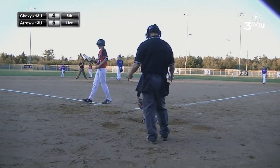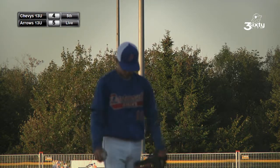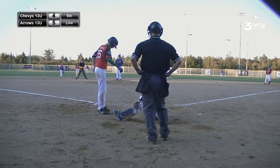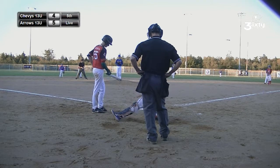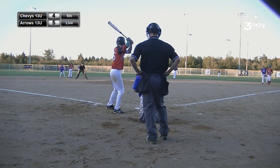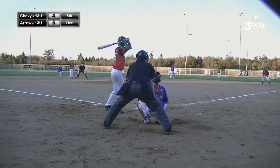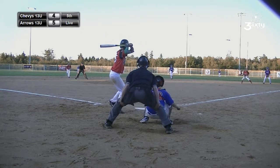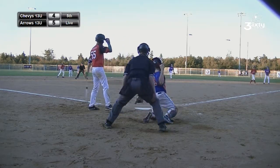Jones, RBI double in the first. Struck out in the fourth. Comes up here with a chance to possibly tie up this game or give the Chevys the lead for the first time since it was 1-0 back in the first. That pitch misses low, ball 1.